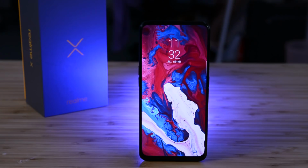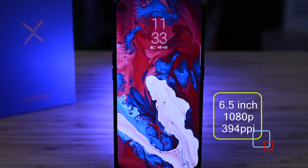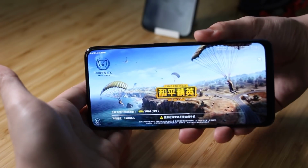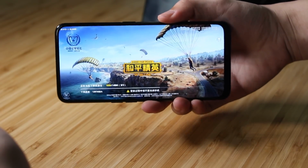Now, one of the advantages of having the front camera hidden inside the body of the smartphone is that it allows for a huge display. This is a 6.5 inch HD AMOLED display with a 394 ppi density. That's the pixel density on the screen. So it's a great step forward compared to the previous model, which was around 300 ppi. It's a bezel-less display, meaning the screen-to-body ratio is really high. In this case, it's 91%. You can barely see any bezel around, just a little bit of chin here at the bottom, but it's all display from top to bottom and it looks amazing.